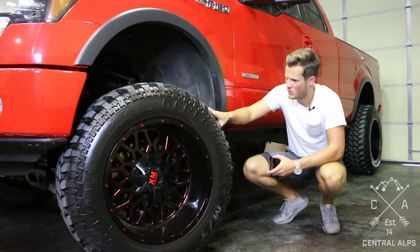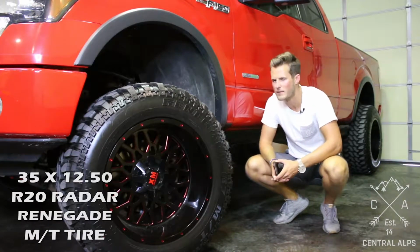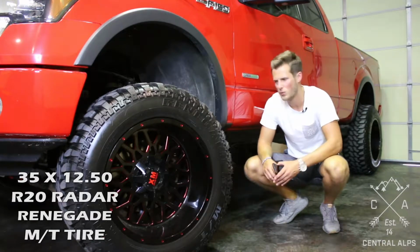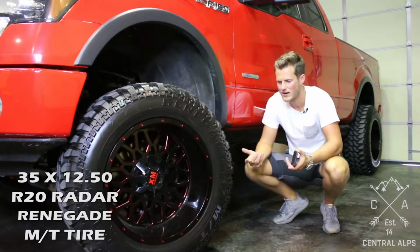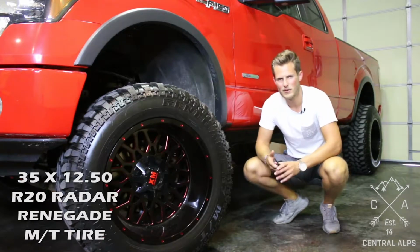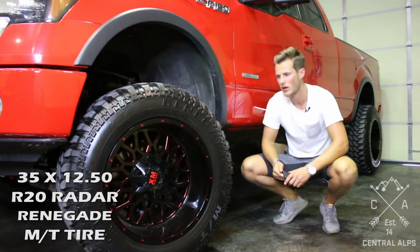As far as these Radar Renegade tires, they're a great tire for the price. They're produced by OmniSource. OmniSource is a big tire manufacturer. They balance well, they handle well. However, you do have to take into consideration that it is a mud terrain tire, and they're a relatively budgeted mud terrain tire. So they're not the best, but for your money, they are phenomenal.